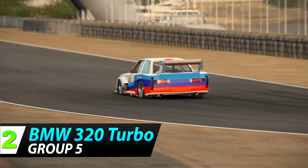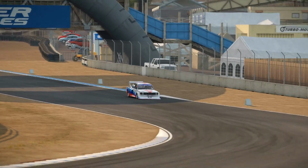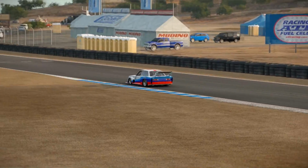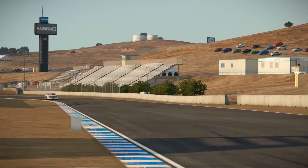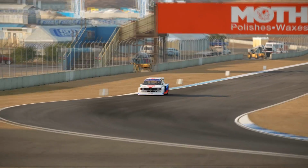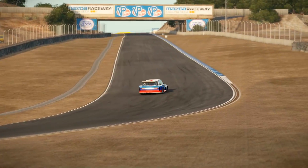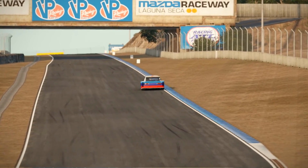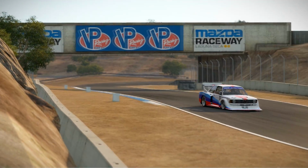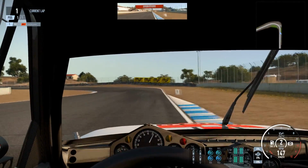Here we have a car that was actually really close on grabbing 1st place on my top 5 list here. The BMW 320 Turbo, the old Group 5 car from 1978. It's probably not the fastest car on this list, but it might actually be the most fun car on this list. I never raced this car online because no one ever races it for some reason. I know the balance of performance in the Group 5 category is really bad, but why not just race this car?